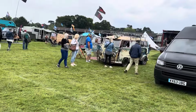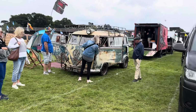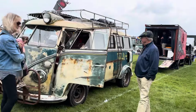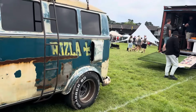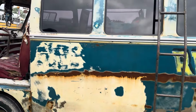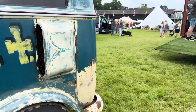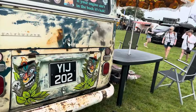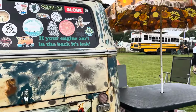Oh, look at this one, guys. Like a little rat rod. Yeah, VW camper. How nice is that? It's so awesome. God, look at the chunky wheels on the back. It's so cool. I like the gear stick. Very cool. Yeah, rat rod style VW camper. How cool is that?